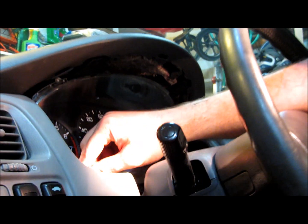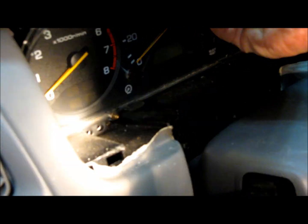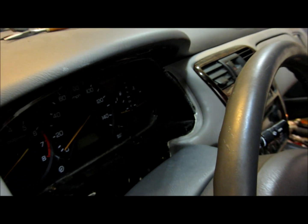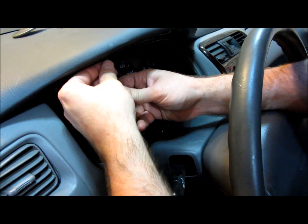It has these two little black tabs that have to protrude past this hole. If you see that there, on both sides there's one each next to the screw hole, and then you've got two screw holes on the top. So I'm going to put those screws in now. For these up here, you're probably going to need a stubby Phillips screwdriver.